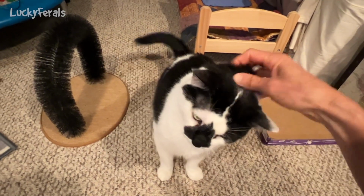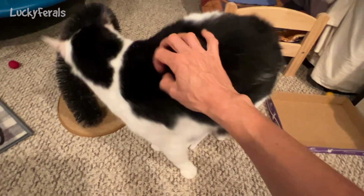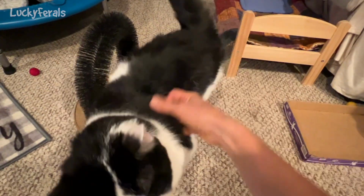I just realized that I have the wide-angle lens on right now, so if it looks a little weird, that's why. I'm really close to Splash right now.